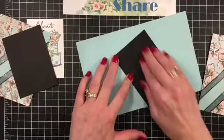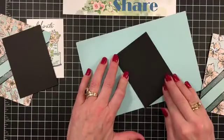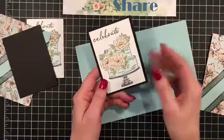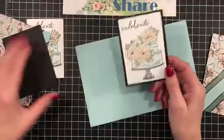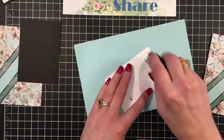Then once you have it on, just flip it over to the back side and burnish it. It's important to use the back side because just in case you'd have something sticky or ink on your hands, then you're not messing up your pretty colored image. So we're going to do the same thing for this one.